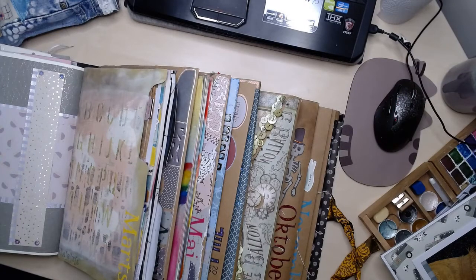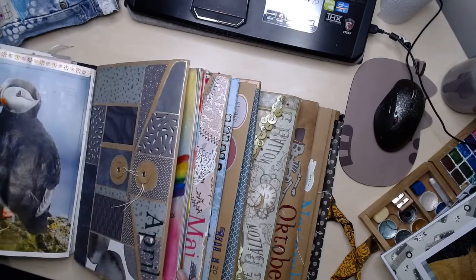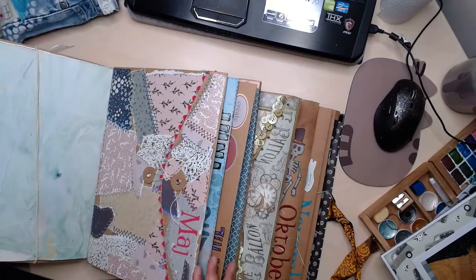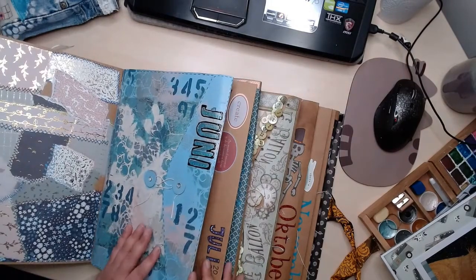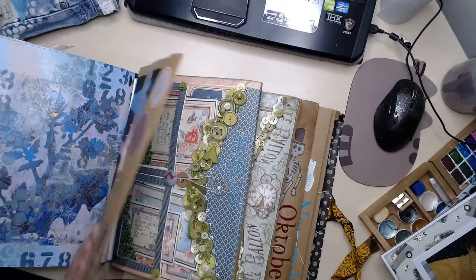Oh my god, I am playing in my biggest journal ever. It's a file folder in a year. It's a Kathy Arbour file folder project. We started, I don't know, was it last year? Maybe? Or maybe not. To create one folder for each month, and then I bound it all in a book.